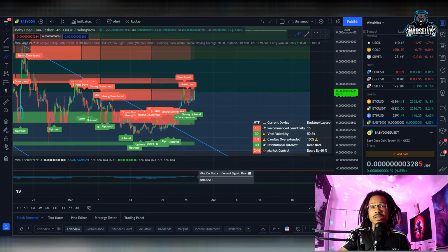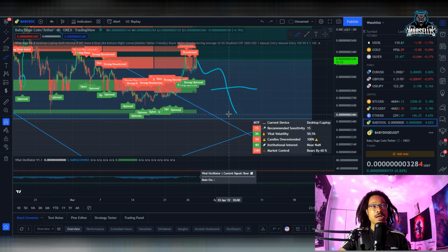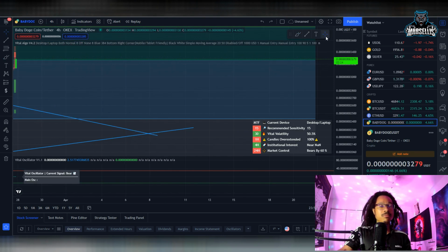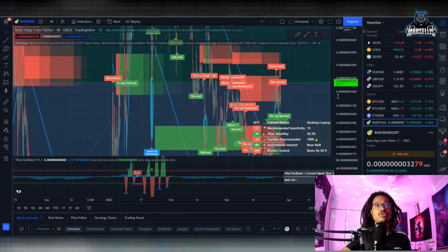And if we were to break that 2.7 support, you also got to think about where Baby Doge would end up next. If we broke this 2.7 support, you would see it then go down here to about 2.5. Now, I don't even really want to look at the bearish scenarios, but 3.4 is definitely apparent right now. 3.4 is really what we're looking to pass with Baby Doge. So I want to show that as well.